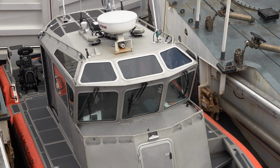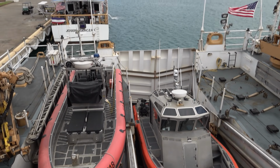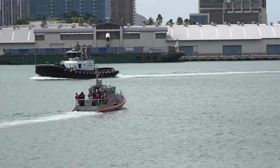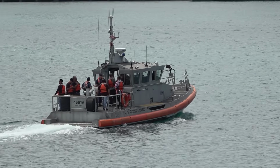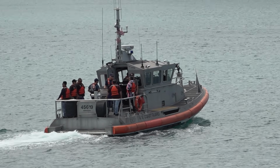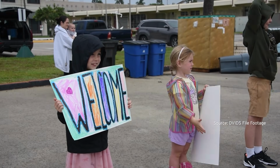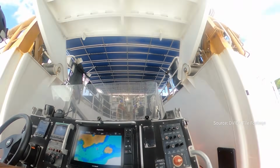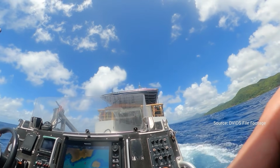The two countries will train together on small boat operations, search and rescue, humanitarian assistance, and more advanced missions such as maritime interdiction. U.S. Coast Guard cutters can also take on the role of an opposing force, helping Navy ships train for more combat-oriented scenarios. Another cutter, the William Hart, was scheduled for RIMPAC drills today but had to cancel. It was dispatched for an urgent rescue operation, a great example of the importance of the Coast Guard's mission.